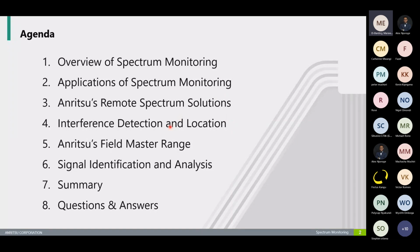Then, when we're talking about spectrum and spectrum monitoring, there will always be interference. So I will mention how to detect this interference, and how to locate and characterize it. Then I'll move on to how our products can help you identify, detect and analyze this interference. And finally, I'm going to go over how our products also do signal identification and analysis. Then I'll end with a brief summary of all the slides, and hopefully we will have some time for questions and answers.